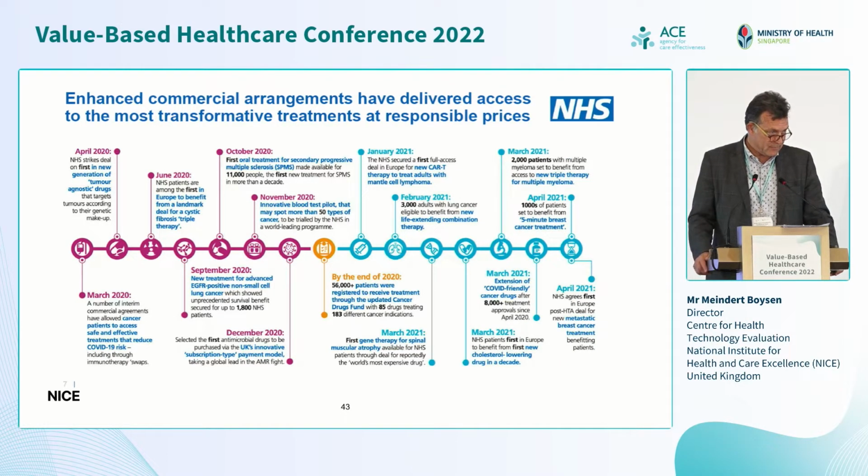And there are many of them. Over the years, about 80% of our guidance involves a commercial arrangement of some kind, often simple discounts. But over the last years, as you see here on this slide, there is an ever-increasing number of arrangements that are of a more innovative nature, you could say. And you recognize spinal muscular atrophy, cystic fibrosis, tumor-agnostic drugs, all of them come with specific arrangements.